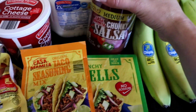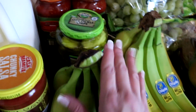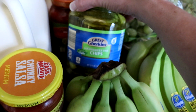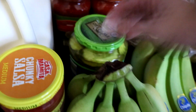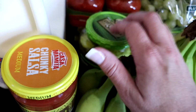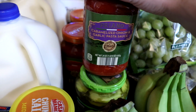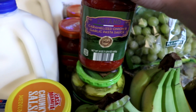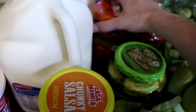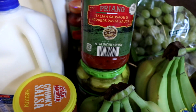Then I grabbed a chunky salsa, a bunch of green bananas. I prefer my bananas green. Some hamburger dill chips for sandwiches. The seasonal sandwich pickles are gone. Then I grabbed a couple of these. These are the caramelized onion and garlic pasta sauce. I believe these are a seasonal buy, so I'm going to give that a try. And these ones are as well. This is the Italian sausage and peppers pasta sauce.